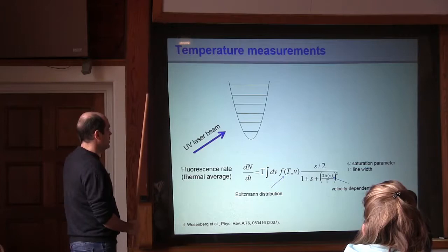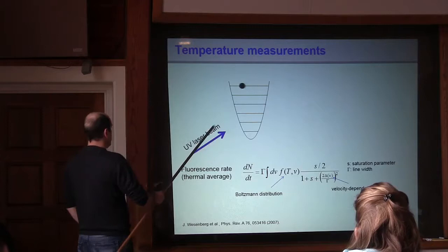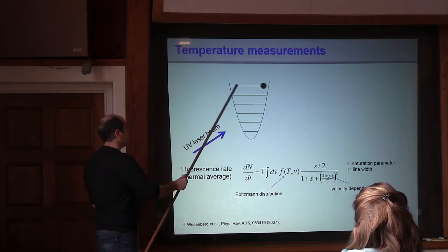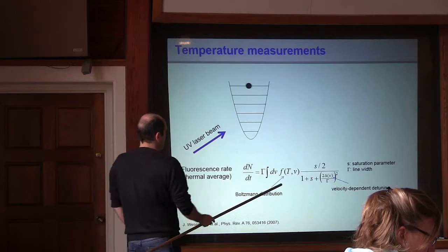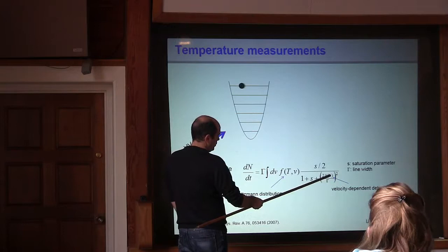So we put the ion in the trap. It's at some energy state. And now we illuminate this with a laser beam, and we look at the amount of photons that this atom scatters. So when the ion is highly excited, there is a huge Doppler shift from the motion of the ion, and the fluorescence rate will be low. So this is basically, again, the same expression as yesterday. The scattering rate of a single particle, a single two-level system, from a laser depends on the detuning. The detuning is velocity-dependent due to the Doppler shift, and so we can measure, essentially, the average velocity by light scattering.